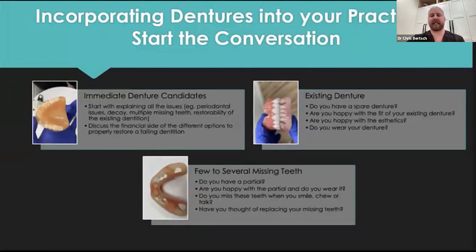Partials are also amazing. We won't really talk about them today, but we will. They're so easy to do with scanning. You just scan the arch, send it off. If a patient's missing multiple teeth and they've never had a denture before, I always tell them that variety is the spice of life, and having teeth to chew with is too. So I talk about those with them and take every opportunity I can to incorporate dentures into the practice.